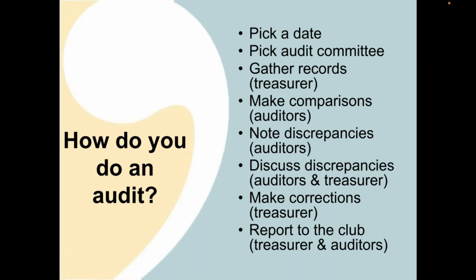It all goes quickly. Once you're finished, you'll have done most of the work needed to get your records ready to prepare your club taxes. All you'll need to do is wait for your 1099s to arrive so your treasurer can do a final quick records check.